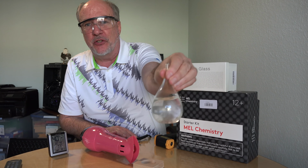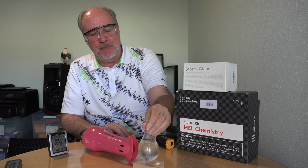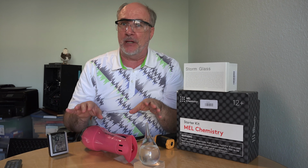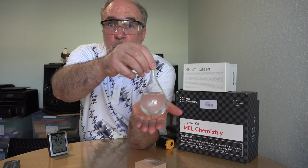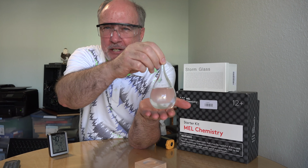Most of the crystals have disappeared. There's one big chunk that won't go away, but I think I've reached, for this temperature, the maximum level of saturation of the crystals into the solution. What that means is, this is kind of hot, and this is about as clear as it's going to get.